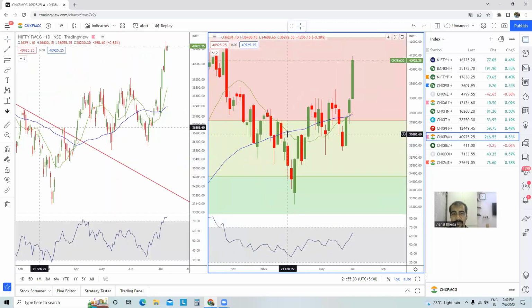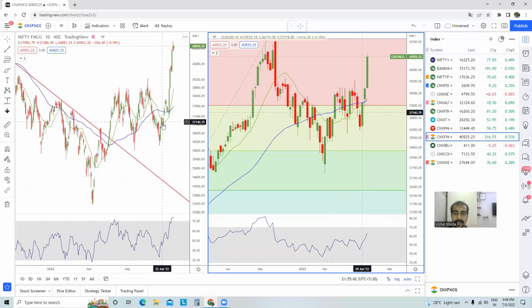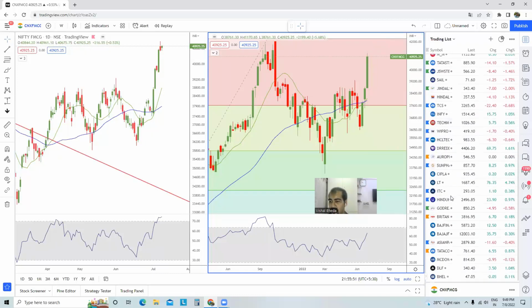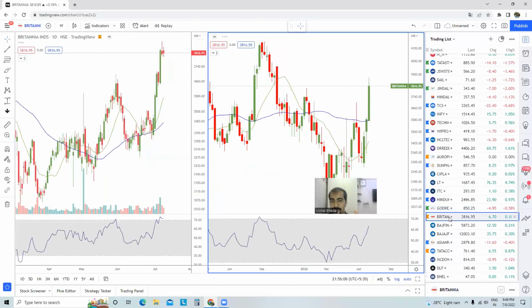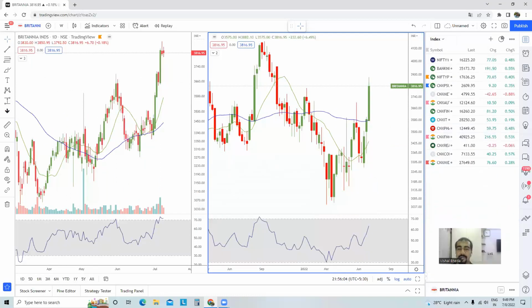FMCG pack, I don't think I need to say anything. It has been outperforming, and it is one of the sectors due to which the markets have been able to pull back. And I think things are clear that prices are pretty much away from moving averages. You can take any stock you want and you will be able to understand what I'm trying to say over here. You see ITC prices are overinflated, Hindustan Unilever, Godrej Consumer, Britannia, in all of these you will find the same case study. So I think if some sort of consolidation happens, then overall risk reward will improve for swing traders to go long in these stocks. So swing traders should keep a very strong watch on these stocks.